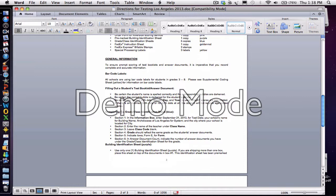Here are directions for filling out the class identification sheet. So in the information box, enter September 21st, 2013 for your test date, your school's name for the building name, Archdiocese of Los Angeles for the system, and the city where your school is located. Enter the name of the teacher under class name. Leave the class code blank. Grade should reflect the same grade as the student's answer document, and indicate Iowa Form E under Form. In the answer document count, indicate the number of answer documents you have under the class identification sheet for the grade.